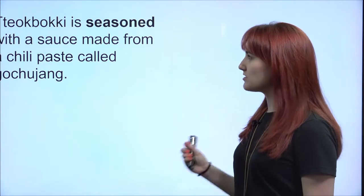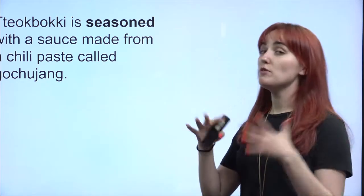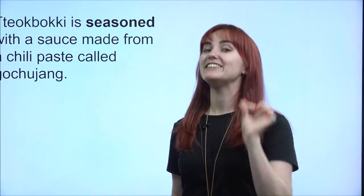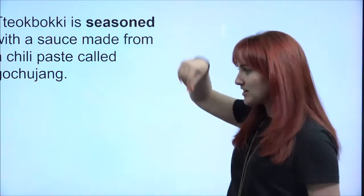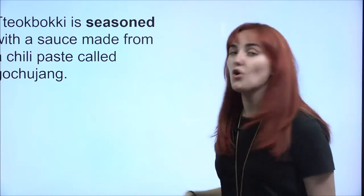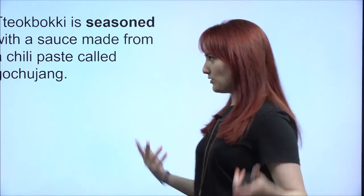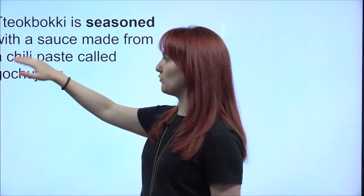Tteokbokki is seasoned with a sauce made from a chili paste called gochujang. When we're talking about food, usually in Korean cooking, we use a lot of yangnyeom, right? That yangnyeom, as a noun, we call seasoning. And when we want to talk about the process of putting the yangnyeom or the seasoning into the food, we can say that the food is seasoned, or I'm seasoning the food. So tteokbokki, of course, has a lot of seasonings in it. And as we all know, usually the seasoning is made from gochujang, or a red chili paste.